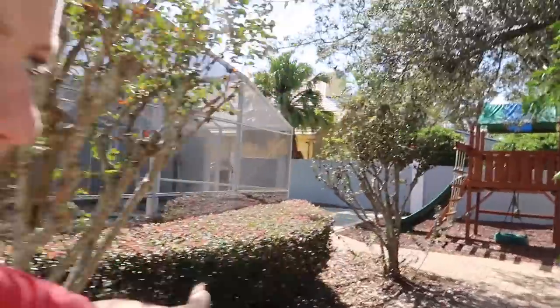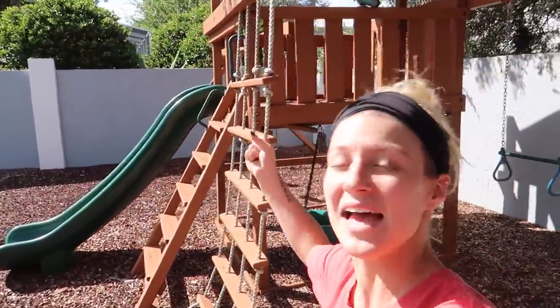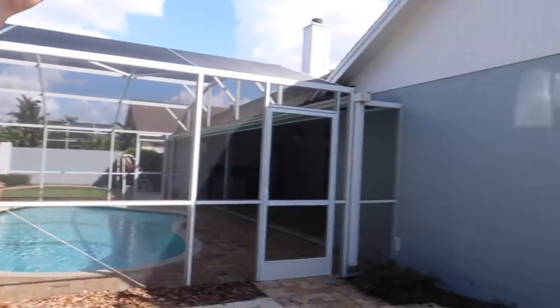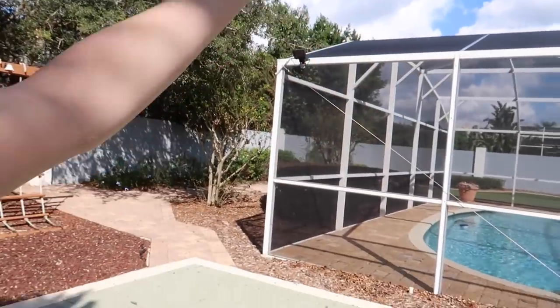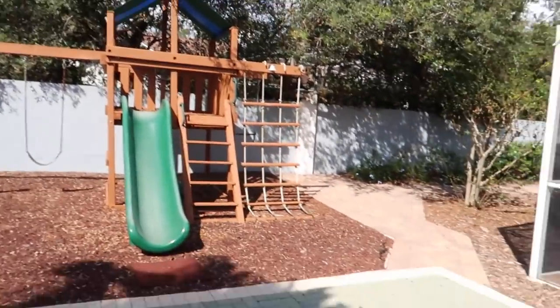It's like walking in a little park back here. You walk, walk, walk. Walk this way. After we walk here, look behind me. We have a beautiful playground for the children I don't have yet. My backyard can accommodate all types of ages. So I have a putting green, I have a basketball course, a pool, and then I have this playground for any little kids that come over.